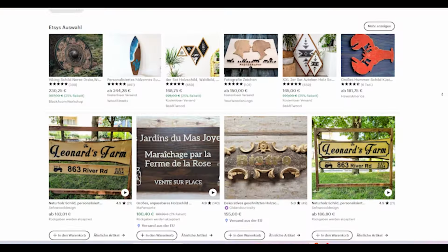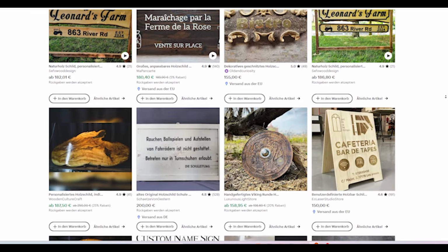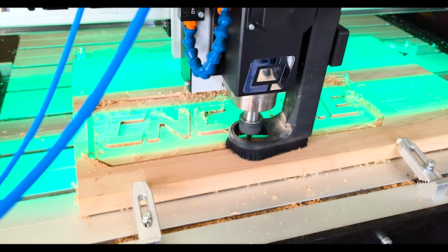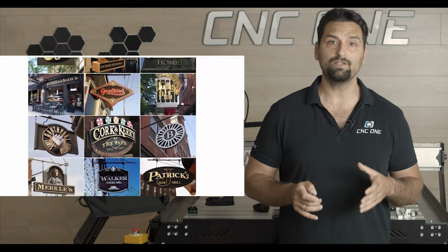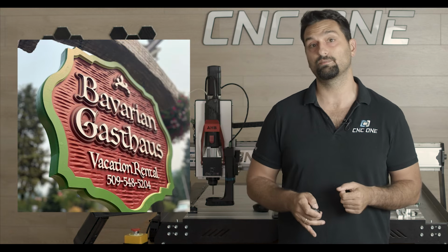Small wood crafts are extremely popular in online marketplaces like Etsy. This simple project here was done in less than 15 minutes, and you could make large quantities of it at once. You can also make a huge custom sign for other businesses. We highly recommend this as one of the easiest ways to make a quick profit on your investment.